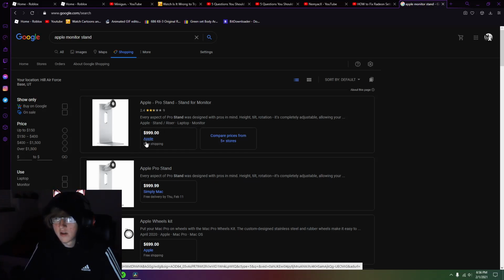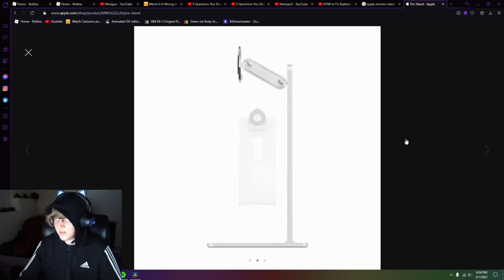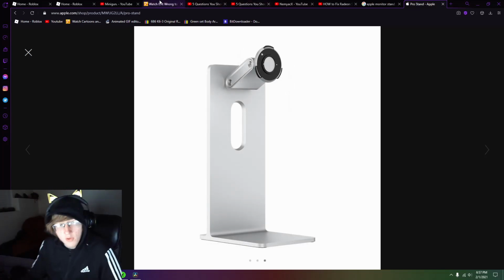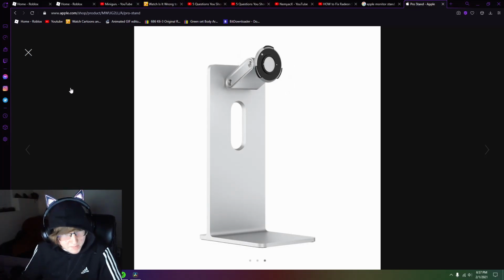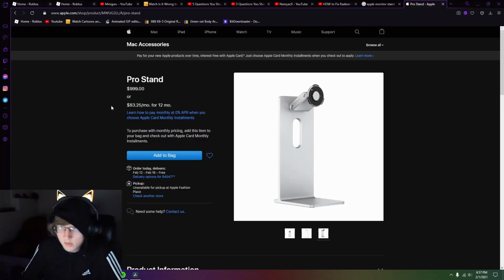And that's on the Apple website, dude. $1,000 for a stand. That's ludicrous. Asinine. You could buy a brand new gaming PC for $1,000, and it would be a really good gaming PC. You could build one for $1,000, but this monitor stand, $1,000, yeah, it's outrageous. And I actually can't understand why anyone would buy it.